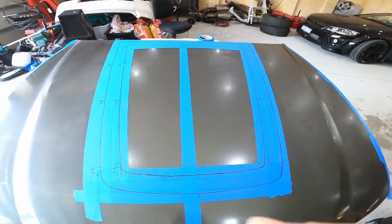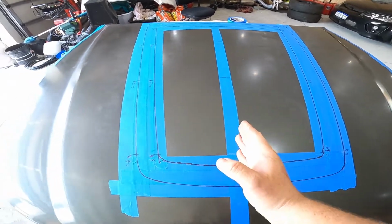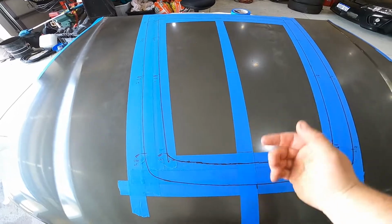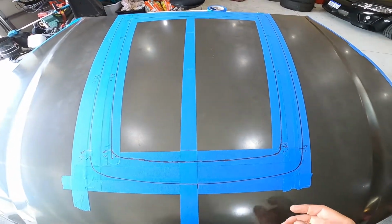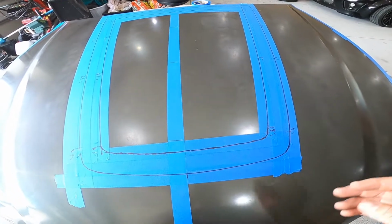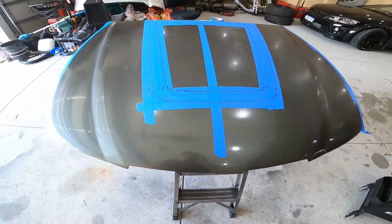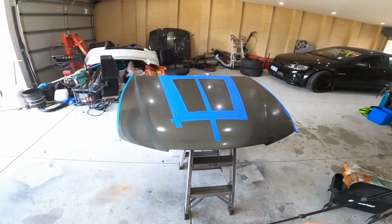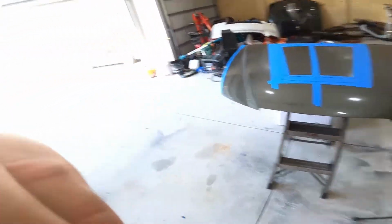So I know that I can shift it roughly this way to the left. On average it's about 2-3 mil. So if I move it over 3 mil, we'll see how that sits, and then I'll redo my line in red and we'll work off that. So see how it goes. I'll do that, see how it looks, redo my line, and we'll go from there.